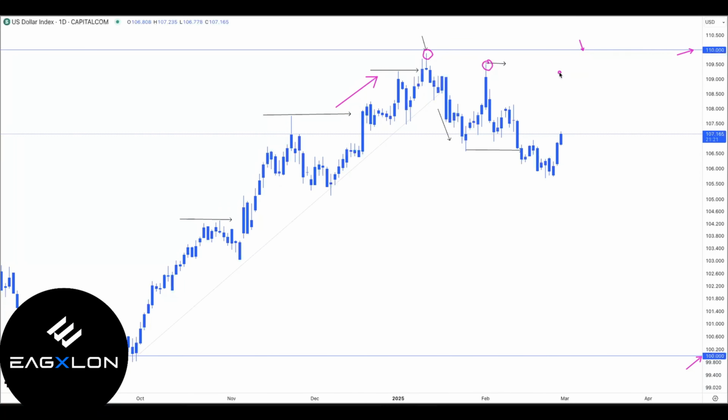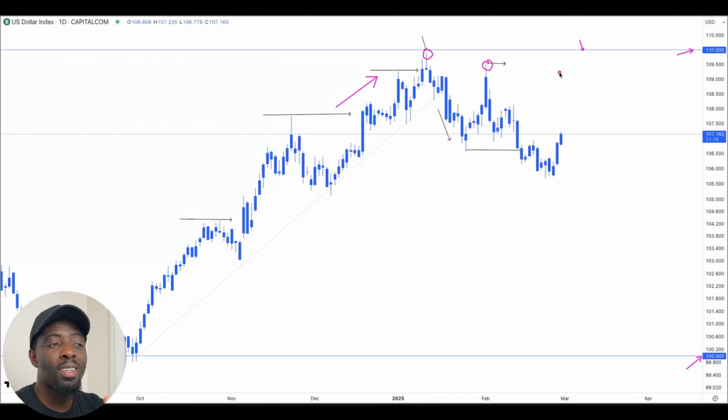So when it comes to my buyers on the DXY, looking at it from the daily time frame, I can step down to the 8-hour, the 4-hour, and the hourly, but the daily time frame already gives me a clear picture right here. And I'm sticking to my principle. I'm sticking to the way I look at price. It might be different from the way you're looking at it, and that's totally fine. We don't have to do it the same way. The aim is just to make money from it. And if I can make money and you can make money as well looking at prices differently, that's totally fine by me as well. So looking at this, I'm expecting price to go all the way to 110. So how is price going to move to 110?